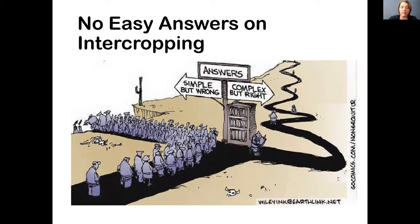This isn't an easy thing to attempt, and it takes quite a bit of planning. Starting small is a good idea, and planning to learn as you're going is pretty much unavoidable. So it's not a magic solution that you just put more than one crop together and everything works out fantastic. It is not really that way. But there's a lot of advantages that people manage to adapt to their systems.